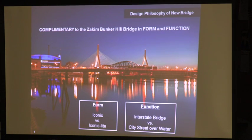Next. So, the design philosophy for the new bridge, here's the part where I need you to remember. It is in the shadows of the Sachem. So we need to complement the Sachem in both form and function. Form, Sachem is a very iconic bridge. We want this to be an iconic light, like Miller Light, Coke Light. Functionality, Sachem is a very interstate bridge. We would like this new bridge to be like a city street that just happens to be over the water. So this is the design philosophy.